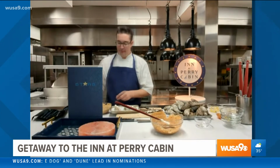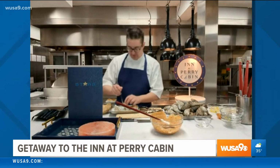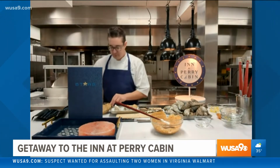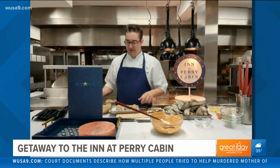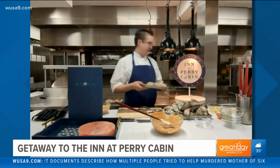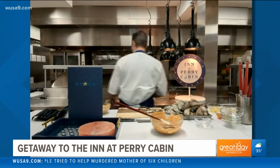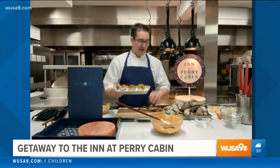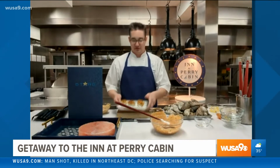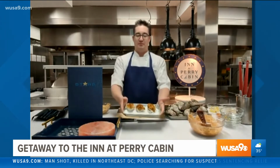So I'm going to take a little bit of the Imperial mix and spread it evenly onto my oysters. And I'm going to throw this in the oven for about 8 to 10 minutes. All right. And I'm going to pull them out when they're ready. And we have beautiful baked oysters right here. Can you see that? How beautiful that is? Those are gorgeous.